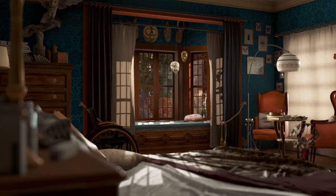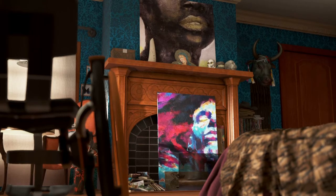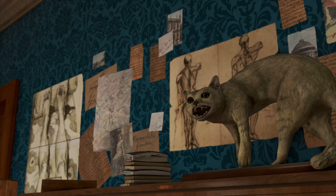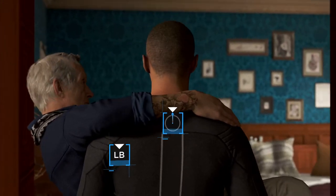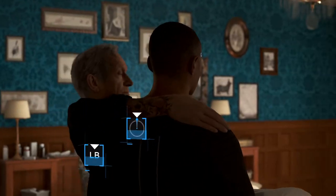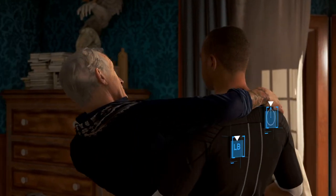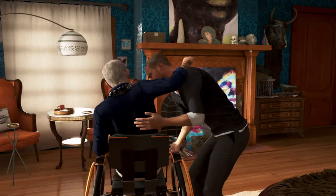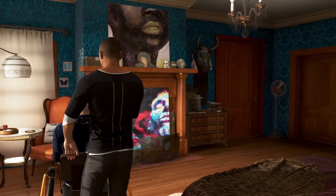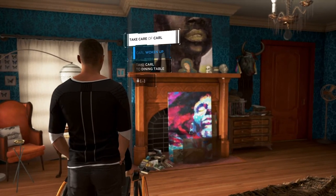Yeah, Carl seems like a very good owner who understands and sympathizes with androids, not like the other humans. And Marcus is a good caretaker for Carl here, from what you can observe so far. He cares about Carl, takes care of Carl, and yeah, so far, so good. So Carl is woken up. Take Carl to the dining table.